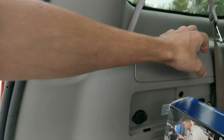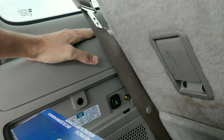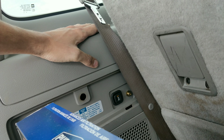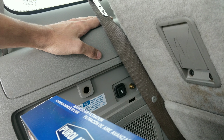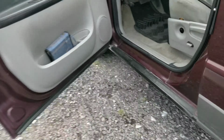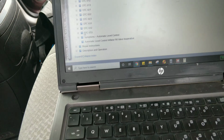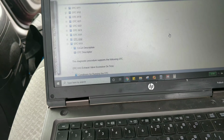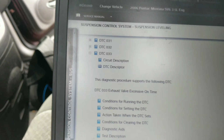It's still saying that. I think they said you can hold this for 3 seconds and it'll put it into a diagnostic mode. Now we got a 33. Let's see what 33 is. Exhaust valve excessive on time.